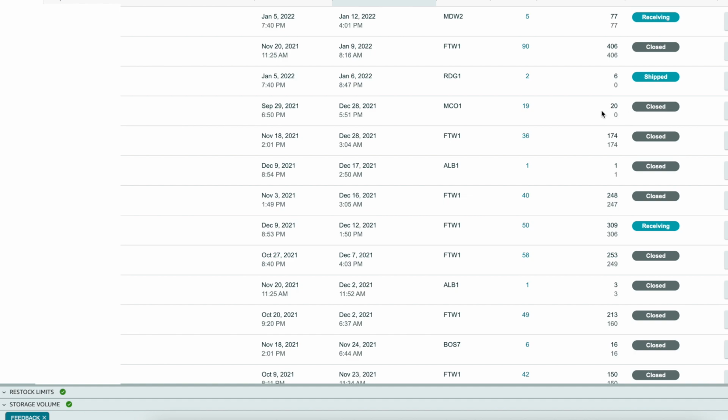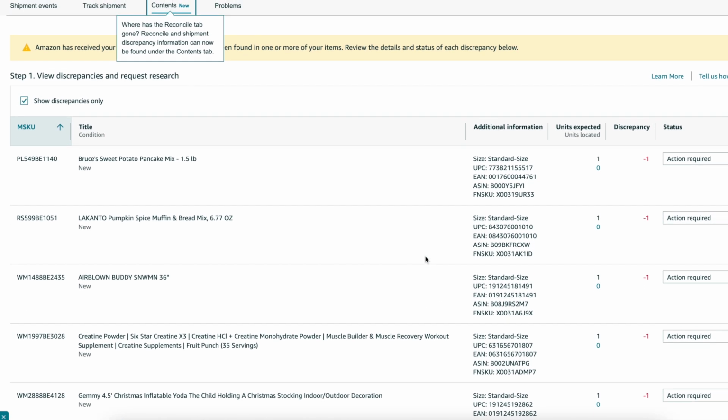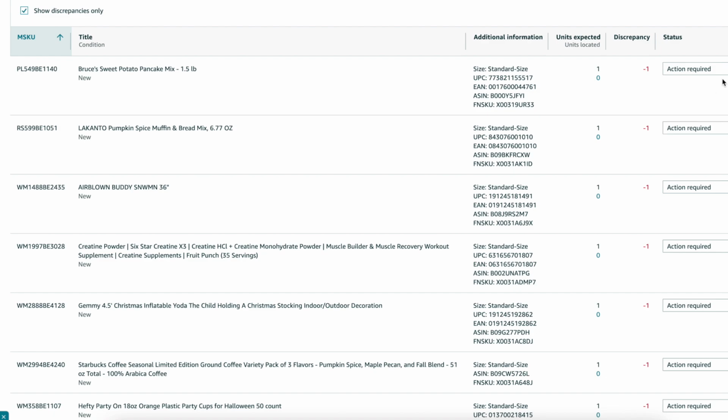Guess what? I shipped 20, but now they're saying they got 0 and it's closed, which means I need to reconcile it. So you'll go over to Contents and you can see here that they are saying they didn't get any of them. What you do now from this screen is you go ahead and you say, research the unit. Now you do have to do this for every single one.